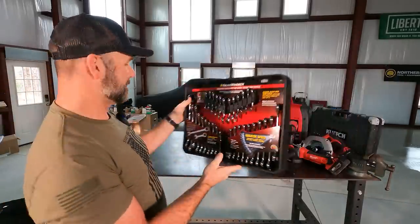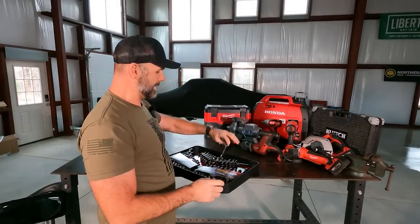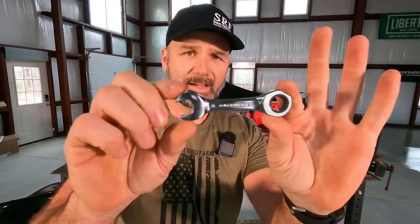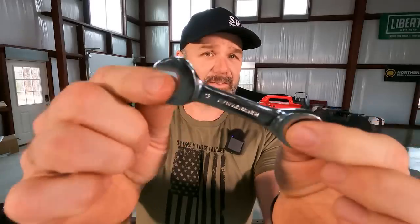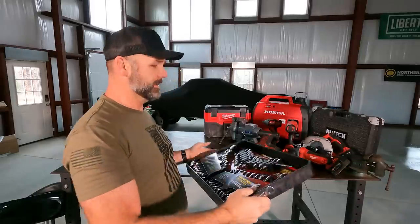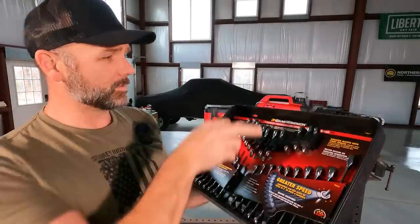Awesome, guys. Ratcheting wrench set, I actually used this yesterday, and it has these little bitty wrenches that are super handy because I am really world famous for gorilla gripping everything, and I'll break off bolts. I will break off nuts on the ends of bolts. So these little handles make it nice and easy to get into tight spots, and you also have the longer handled ones in here too. So, awesome little organization thing.